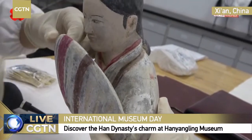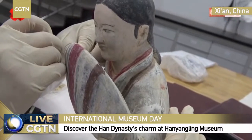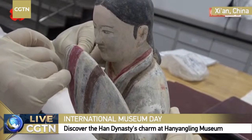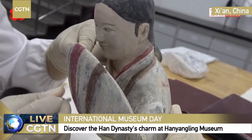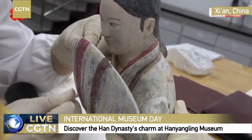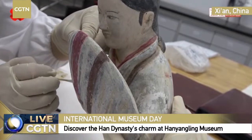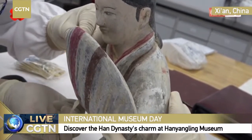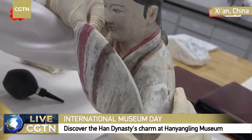And then right now you're looking at us applying water to it. This is alcohol that we apply right now. That's additional cleaning work to make sure there's no glue left on the surface of the cultural relics.